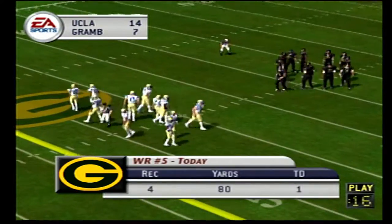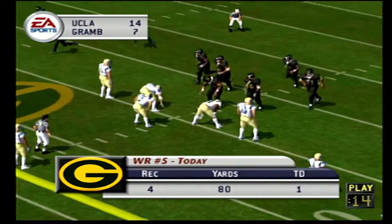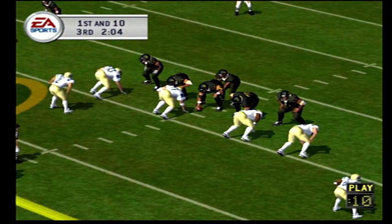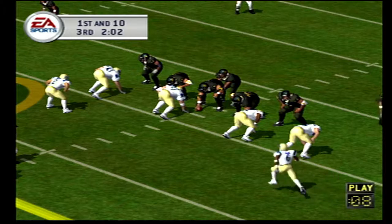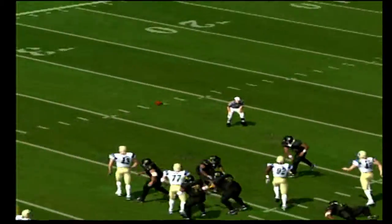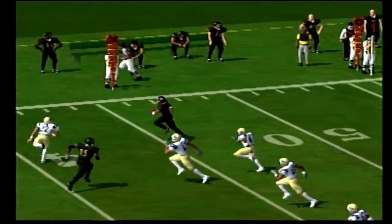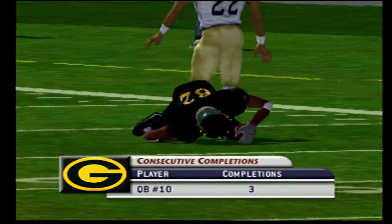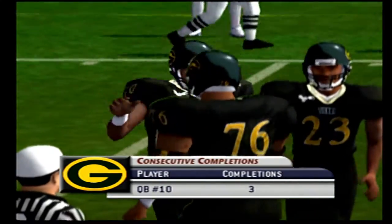It's first and 10, ball on the 44. Grambling State comes out with five receivers. Back to pass. He fires right. Number 82 hangs on to it. Number 22 brings him down at the 42-yard line. The wide receiver picks up good yardage that time.